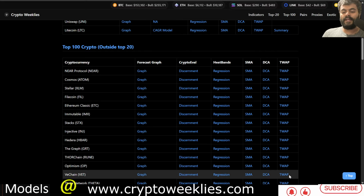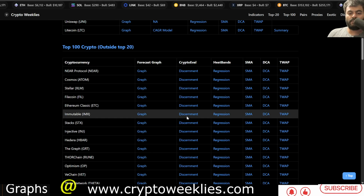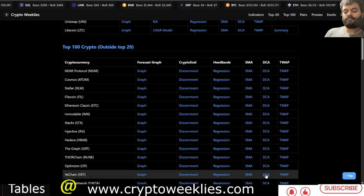Coming to the time weighted average price analysis, this would come as no surprise that the price is trading lower than the time weighted average price. Anytime VeChain has dipped below this blue line, with the hypothesis that in the next euphoria peak, accumulating below this blue line is not the worst idea. At least there is a chance to break even below this blue line as a line in the sand. But what is kind of depressing is that price action is nowhere close to the 2021 high. So that's a caveat for VeChain at the moment.